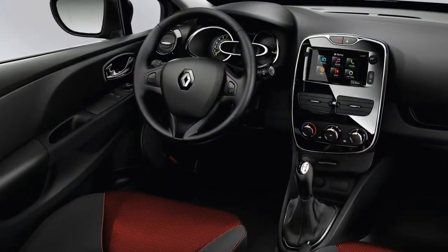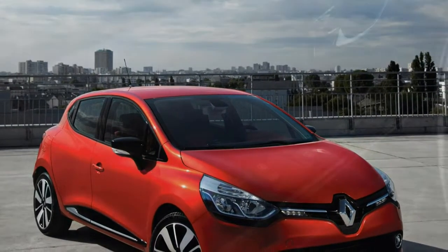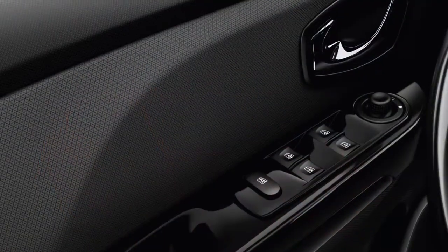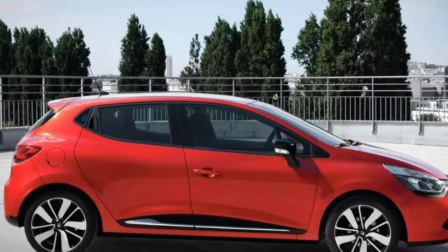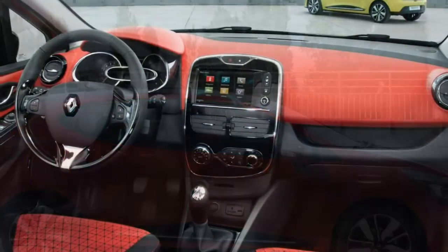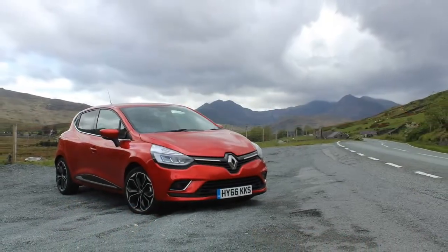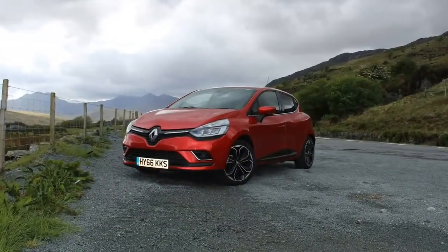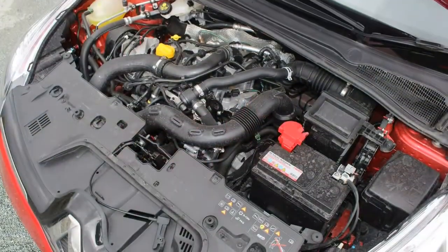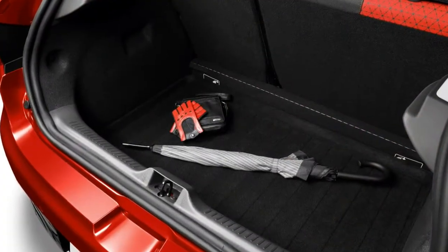Fuel miserly diesel options. Whichever diesel Clio you choose, it gets a 4-cylinder, 1.5-liter engine with turbocharger and stop-start technology. First up is the Energy dCi 90, available in standard and eco formats. A 5-speed manual is the default transmission, with a 6-speed EDC auto available on the non-eco model.